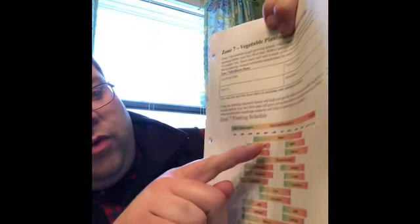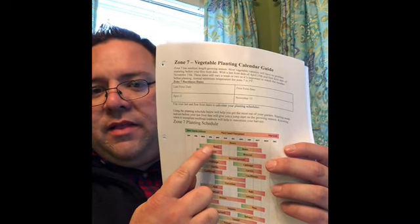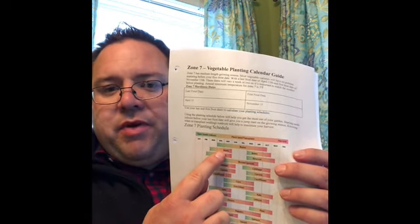So for instance, if we look right here, the very first one is beans. So just generic beans. Green beans, pole beans, string beans, whatever. Here in Arkansas, Zone 7, if I'm going to plant those indoors, I'm going to do that April 1st. Anywhere in the month of April, I'm going to be planting those indoors to get them ready to go out, okay?